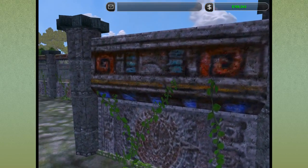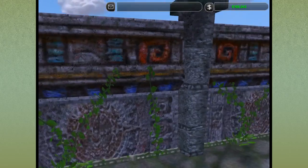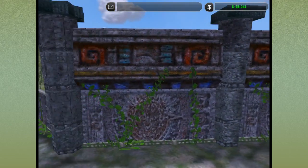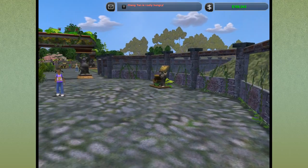But I'm very pleased with what we've gotten down so far. We have a nice little jungle fence with some beautiful vines growing up it. It looks kind of South American in terms of like Aztec Maya sort of hints. So I think that'll fit them very well.